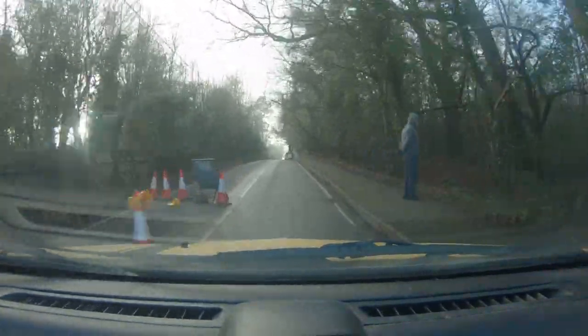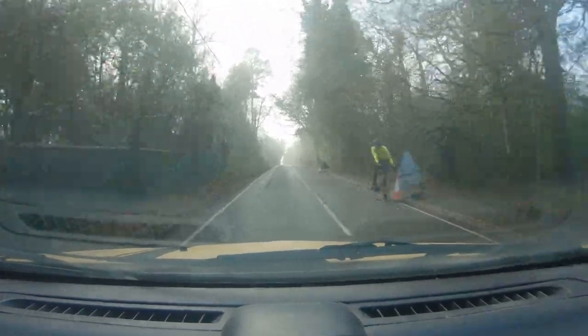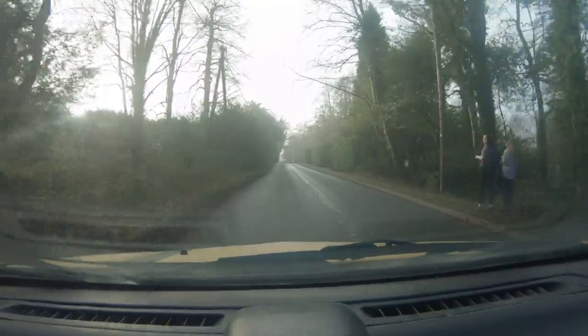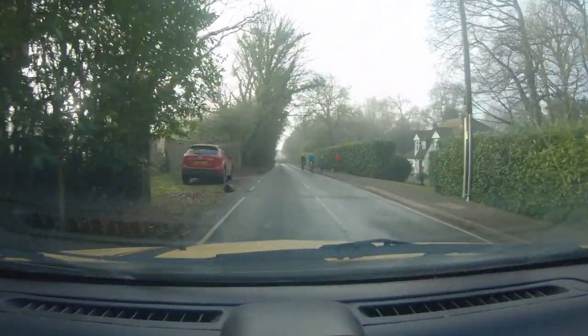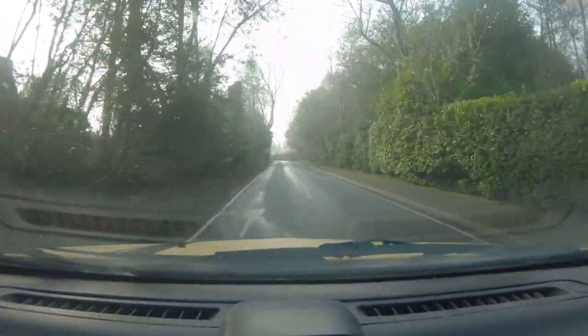So first of all, we'll start from the top. We'll go down the zigzag, which has got loads of very sharp twists and bends, and I have to be very, very careful what we do. But it is so picturesque. Lots of beautiful trees and scenery.